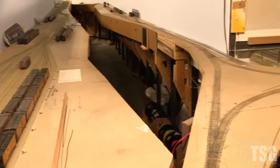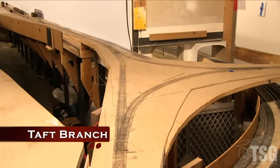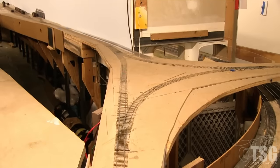On the right side of the aisle is the end of the branch at Taft for the Sunset Railway, which rejoins the Southern Pacific Main Line at Bakersfield at Kern Junction.